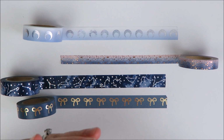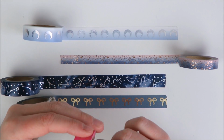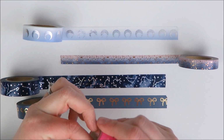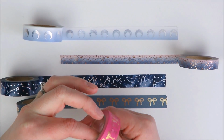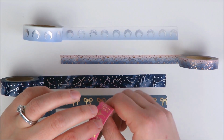And then I also picked up this one. I think she released this around New Year's, but I just had not picked it up yet. It is like a kind of drinks themed hot pink washi. And I just thought this was so fun for like a girls' weekend, something like that. I'm not great about incorporating washis, but I do want to get better, especially now that I'm playing around a little bit more again with my traveler's notebook.